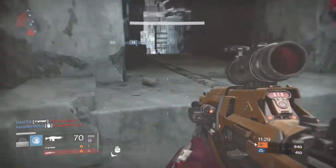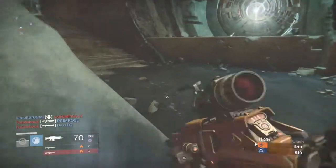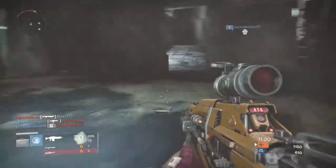Now, if you don't know how to get this, you get it from the Vault of Glass raid. You can get it on hard or easy. I happen to get it on easy. And this weapon truly is a tank of a weapon.